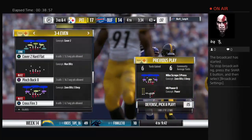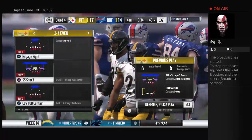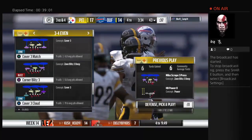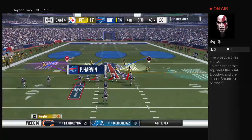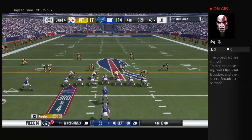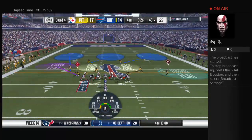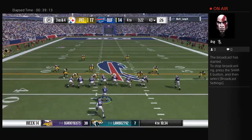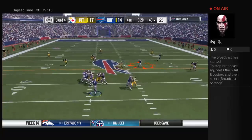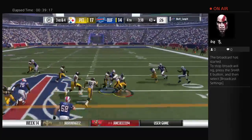They get 6 here after the incompletion, and it'll leave them with a 3rd and 4. Good, strong run against the 3-4 set. And against that 3-4, you've got to have your guys up front eat up a lot of blocks. The guy playing over the center, the nose, he usually has to take on double teams. But when you're able to successfully move him, you're often able to get some yardage, and that's when linebackers have to clean up and make tackles.